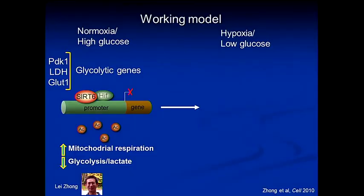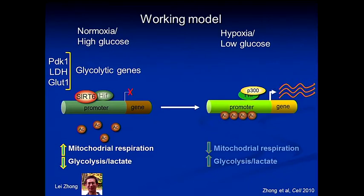Now, if your cells are experiencing low nutrient conditions or hypoxia, they will shift their metabolism. They will kick SIRT6 out of the nucleus, from chromatin. This will allow HIF1 alpha to be transactivated. HIF1 alpha will recruit co-transcriptional activators. And one of the long-known transcriptional activators of HIF1 alpha is P300. This was discovered by David Livingston almost 20 years ago, much before it was recognized that P300 is actually an acetyltransferase. So what you get is acetylation of these genes. You get activation of several of these glycolytic genes and a shift.